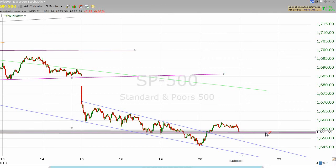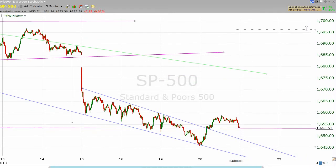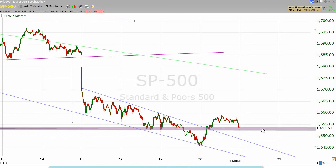And I didn't move this line. I don't know whether it was just always at 1653.51 or whether I thought it was 1654 or what. I didn't move this line, and once again, I guess I just got real darn lucky, because frankly, if this line was where it should have been, I probably would have moved it down a little bit, but I'm going to leave it right where it was. And we end up closing on that line, which is always the $64,000 question. Closing on what looks like maybe support.